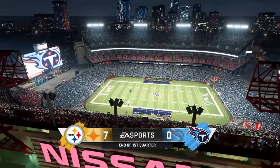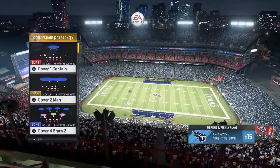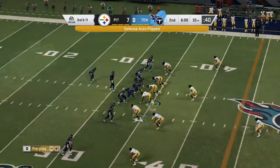Ready for the second quarter from Tennessee, and it's the homestanding Titans in possession as they're facing a very tough 3rd and 11.